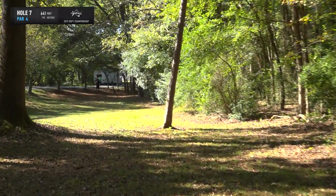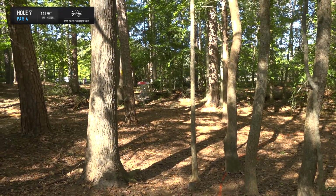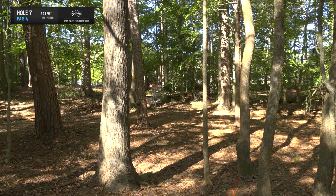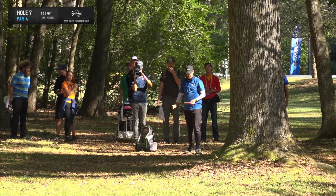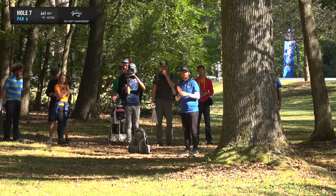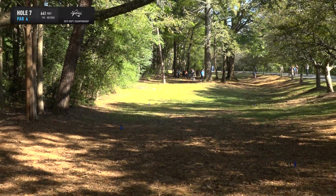Zach looking to do the same as Paul. Yeah, that's money. I already know. That's parked. Great shot and great birdie. So these guys are making it look pretty forgiving and pretty easy, but to execute the birdie takes a couple pretty dialed shots.